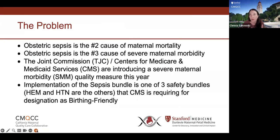So the reason for the problem here is that obstetric sepsis is the #2 cause of maternal mortality. Obstetric sepsis is the #3 cause of severe maternal morbidity. And we all know that the Joint Commission and CMS are introducing several SMM quality measures this year that involve sepsis. The implementation of the sepsis bundle is one of 3 safety bundles, in addition to hemorrhage and hypertension, that CMS is requiring for that Birthing Friendly designation, which is new. Next slide.